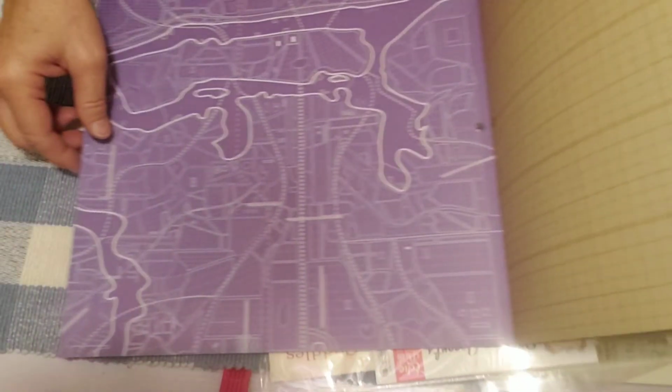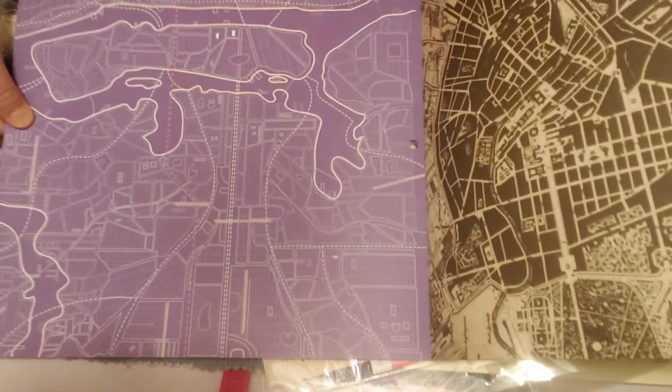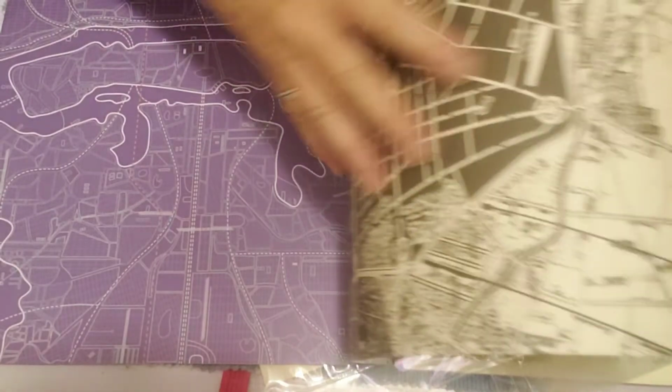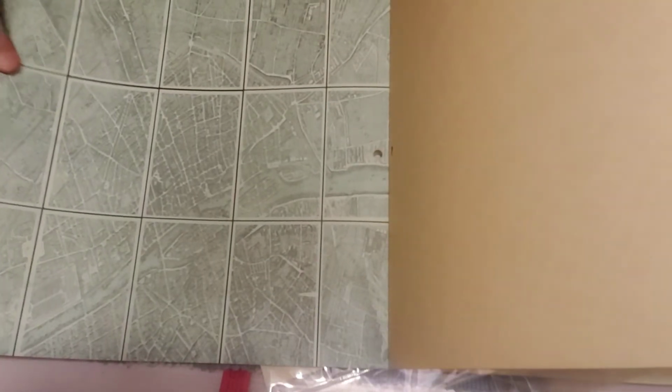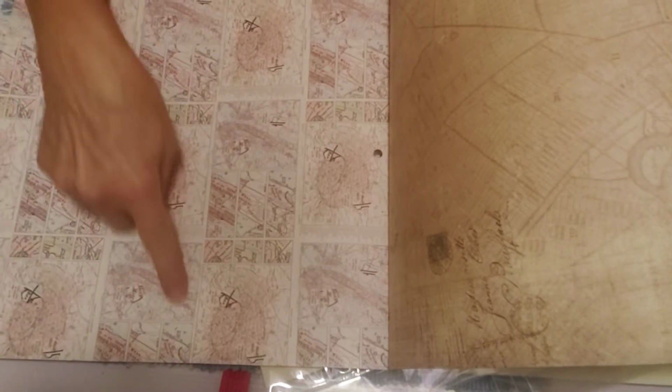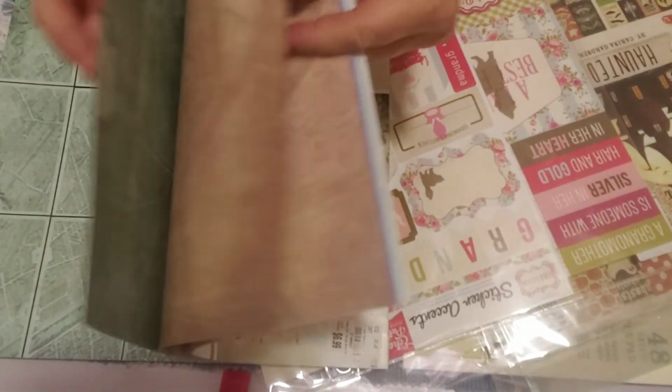So neat. Here's a dark colored map with orange on the back. And this is a neutral color, but it does have a pattern on it. And then, neat. You could leave this as a whole, or you could cut these out if you wanted to. Or I can. Here's some more that look like little squares that I could cut out to make into tags or journaling cards. And it's neutral on the back and got some postal related pattern there.